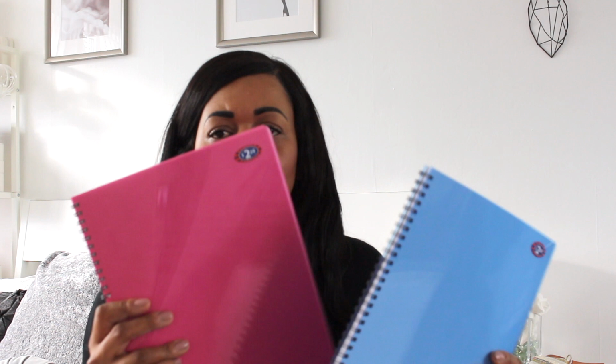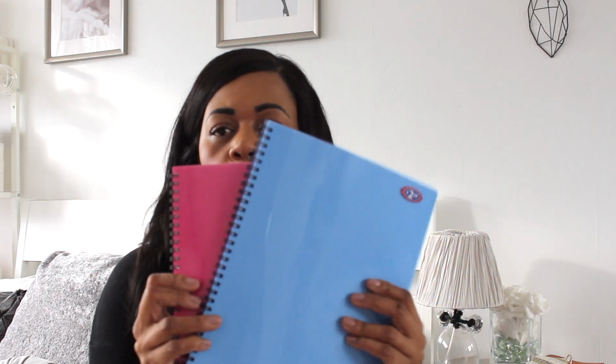So the first thing that I got, all of these things are going to be from B&M. So I just got two notebooks. I love my notebooks. I always like to have loads spare, and if I'm starting a new project, or if I'm going to a meeting and I just want a new notebook, I grab just one of these. They're A4 ones and they're lined. Very basic. These were £2.29. Actually, I thought they were a little bit expensive for what they are. They are nice, but I know I probably could get them for £1 in Poundland. So I got two of those.